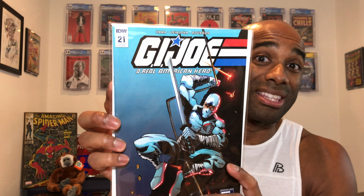So these next two are the ones that he's done the covers for. So this is G.I. Joe issue #21, that from IDW. That's a cool cover. That is a cool cover right there. Well done, sir. And this one is Ghoul Scouts.